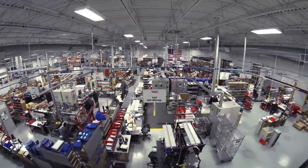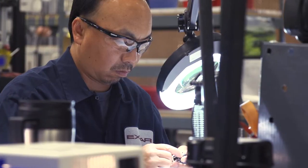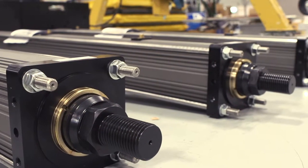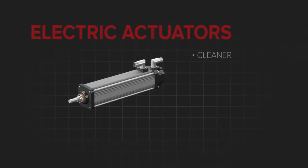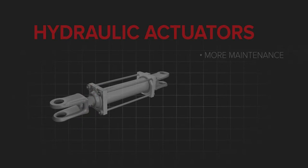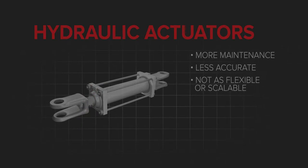Our highly engineered electromechanical Exlar actuators are preferred over hydraulic actuators by customers in many industries. Electric actuators are cleaner, quieter, energy efficient, and outperform hydraulic actuators. Hydraulic actuators require more maintenance, are less accurate, and are not as flexible or scalable.